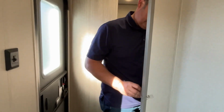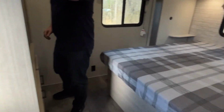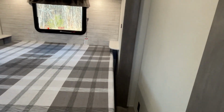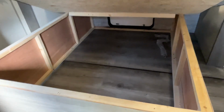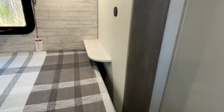Oh my. Now, ready for this? Going into the main bedroom, it's just going to have a sliding door. Here is your second outside entrance. So if you need that private entrance, this is a queen size bed. I had to stop and look at it for a second, but it is queen. But you have all the storage underneath. This is what you could see from the outside. You've got a plug-in right down here. Some shelves, a place to put your glasses.